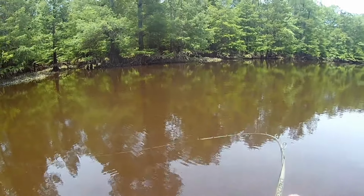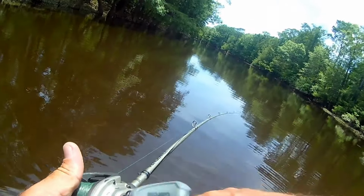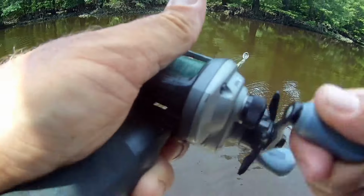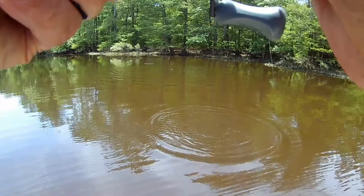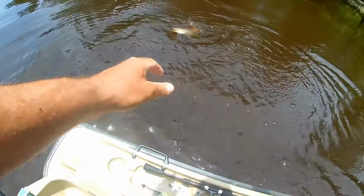Got him. Ooh, that's a giant. Holy cow, that's a monster. Wow. Stay down. Oh my God, that thing is huge. What is it? It's not a bass. Is it a... It's a carp. Oh wow.